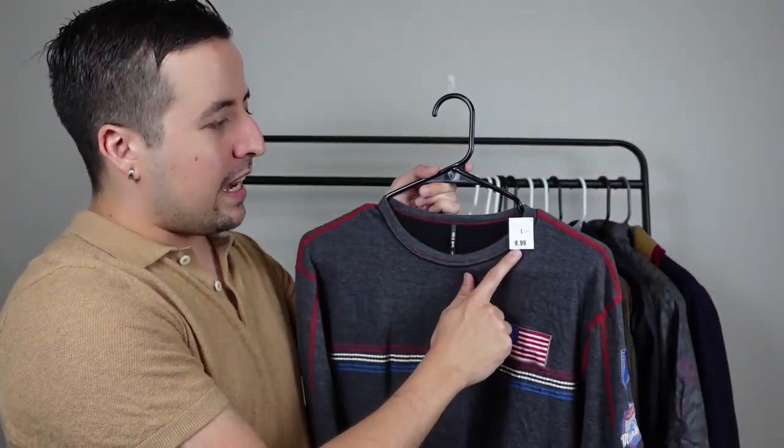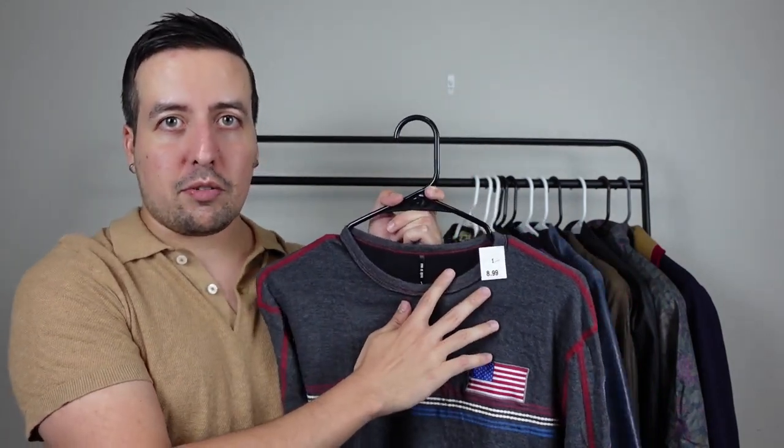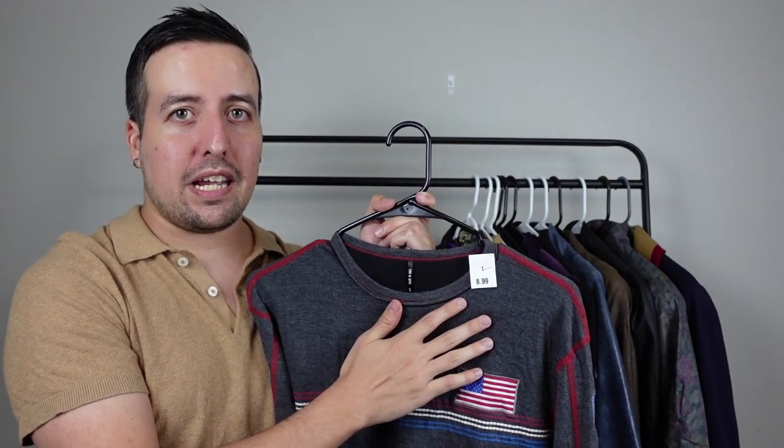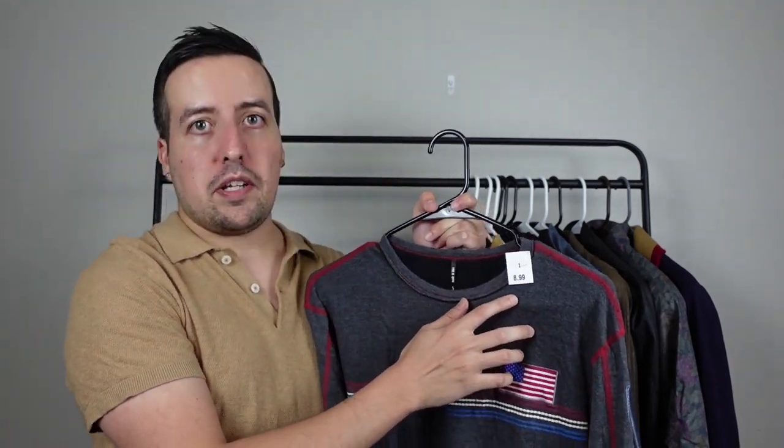You see here that it has a tag for $8.99. I actually bought this on Wednesday at a Salvation Army thrift store when they have all clothing half off. So I paid roughly $4.50 for this item. I'm not too sure yet what I'll list it for, just because I want to see if maybe it's a particular style that might be very popular. Perhaps about $80. We'll see.